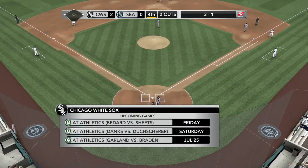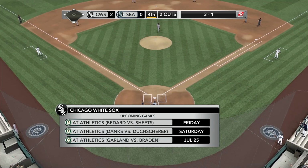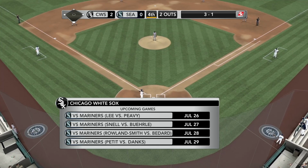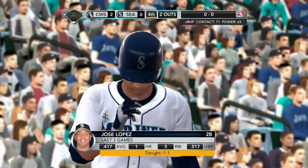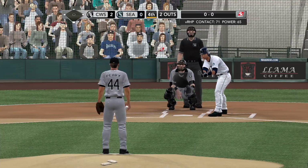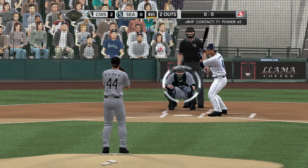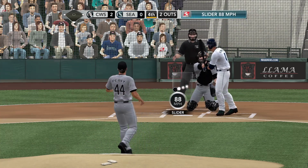They finish up the Seattle series tomorrow. There's another stop on the road trip. The Athletics, Northern California, in Oakland. That's Friday, Saturday, Sunday. Then they'll play host to a fellow division leader, the Seattle Mariners. And it's Jose Lopez in the box now. Career 1 for 7 off Jake Peavy. Base is empty with 2 outs. First one to Lopez. Here's the pitch. Swings and misses the slider. 0-1.